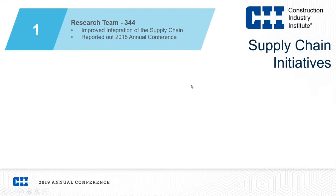So a few of the supply chain initiatives, just for awareness within CII, is Research Team 344, which is the improved integration of the supply chain. This is a publication that's available through the CII portal that really took a look at the kind of visibility that was available for different supply chain nodes of a construction supply chain. They reported out, if you all remember, did a really great skit at the 2018 annual conference, but there's even more compelling documentation in the CII library for this. So go check that out. I think they're actually spinning up a second team to improve that reporting out as well. So it'd be good to see the progression of that.